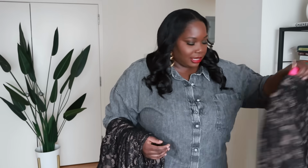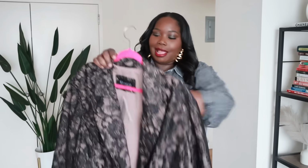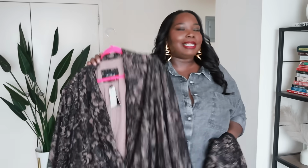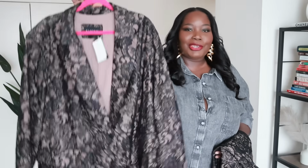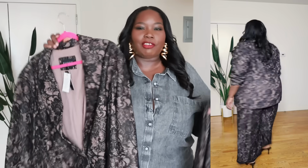This is perfect. All right, y'all, so Eloquii did send me this lace pantsuit. Now, I picked this out. I thought it was a cute suit, but when I tried it on, I felt like it was a bit too mature for me. I just felt like it was giving mother of the bride. And even when I showed it to Love, he was like, yeah, mommy. He was like, yeah, I don't really like that.